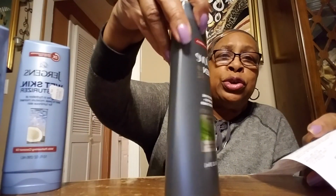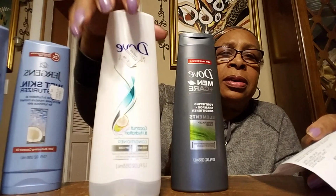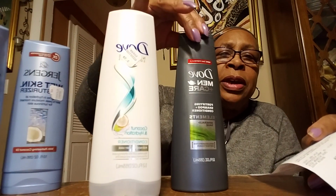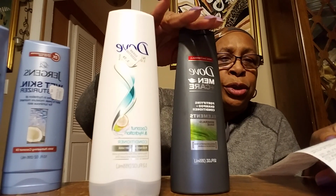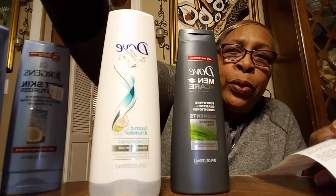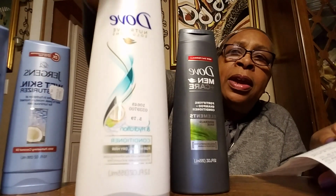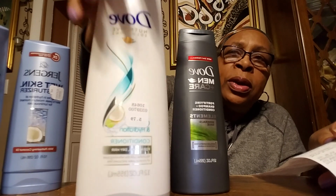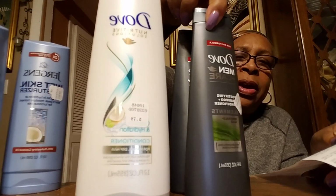So I bought those. I thought it was an okay deal. And then I was looking for the coupon that I had, but I don't have it. I only had two, and I used them. So you had to buy one regular Dove, and you get this next Dove 50% off. So I bought four altogether, because I bought two Doves like this, these two, and then I bought two of the Dove Men Care. All right?